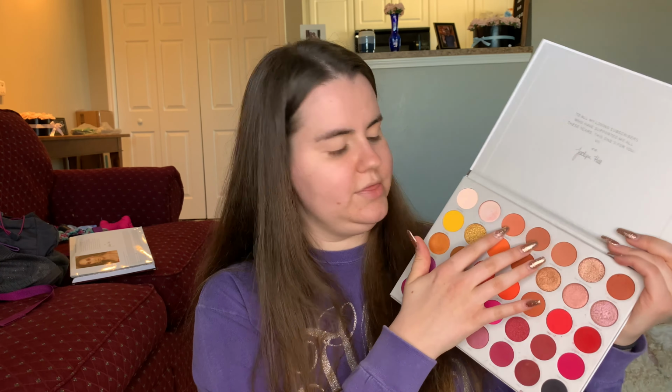Next, just to diffuse out my crease, I'm going to use Love Handle and Comfort Zone, which are these two right here.